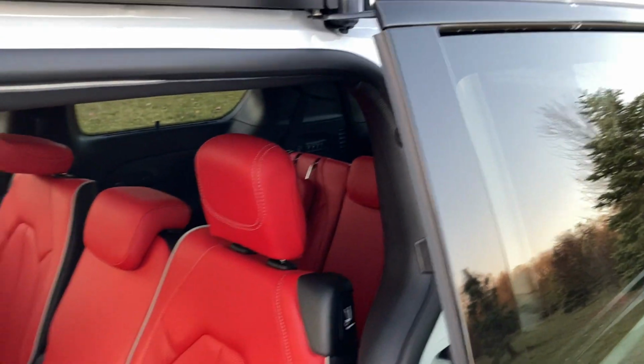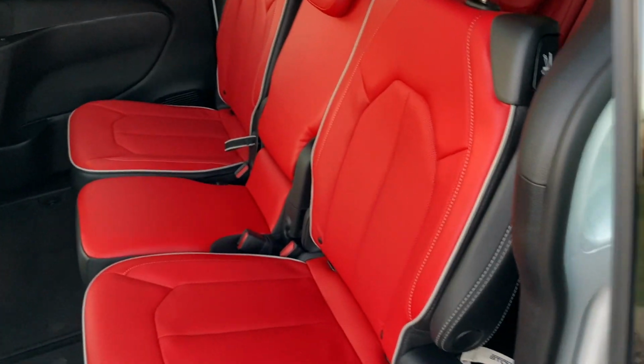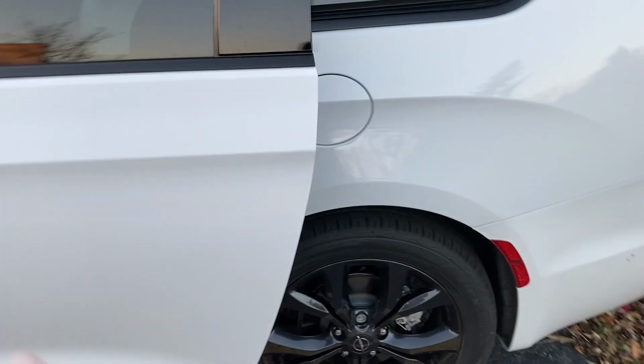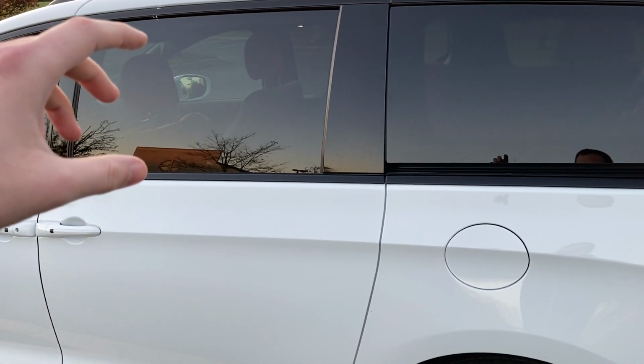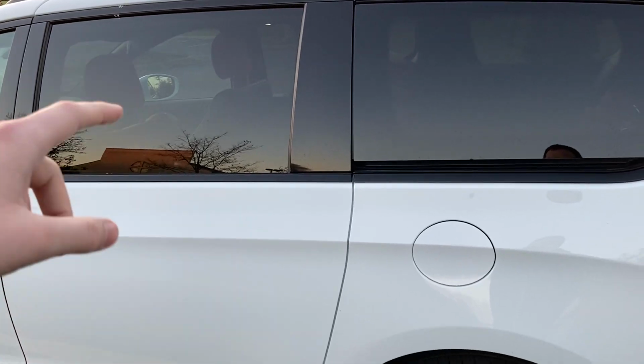And these are really nice power sliding doors. You can control them on the key fob, which is really cool. Power lift gate as well. We'll take a look around. It's always smooth in its operation. It's got power windows for the rear seats as well. They won't go all the way down, but you have power rear windows, and you have sunshades as well for the rear passengers, which is pretty cool.